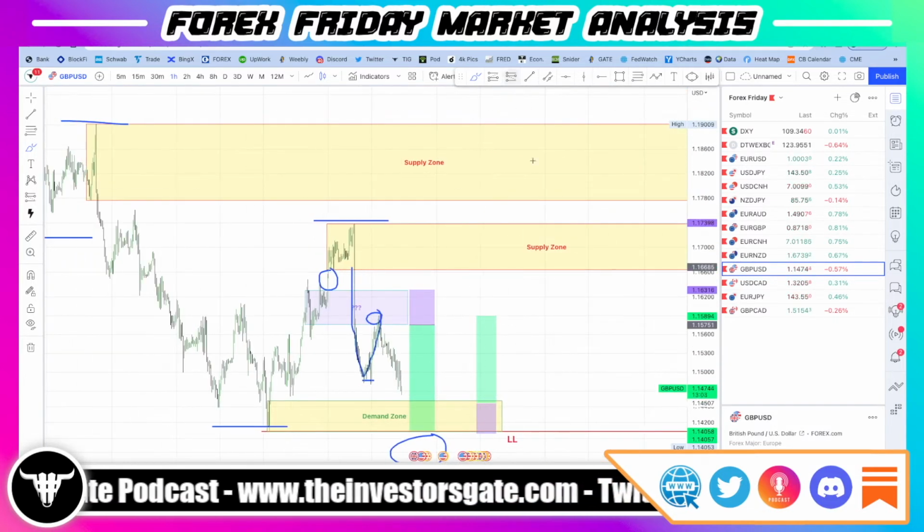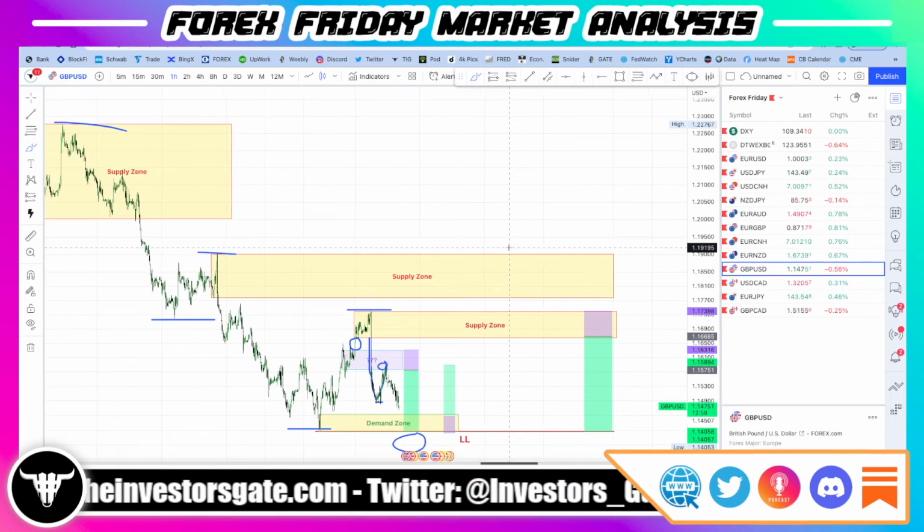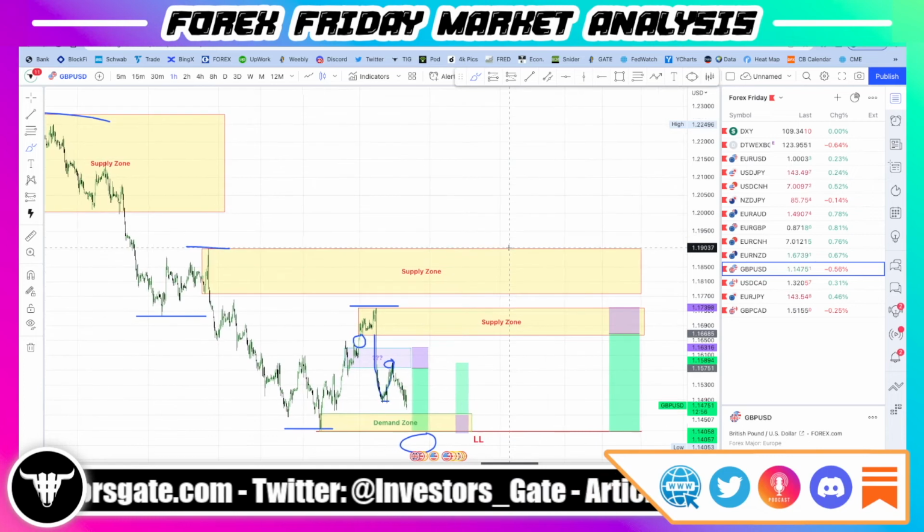So yeah, pretty much just looking at this level up in here in the 1.16 region. But that pretty much does it. Let's transition to the next pair.